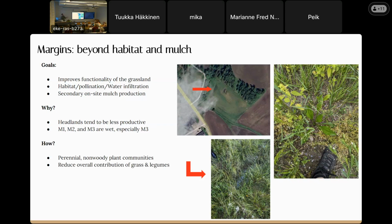Well, perennial non-woody plant communities. One thing that's different from what's generally talked about, even in regenerative agriculture, is that we're trying to reduce the grass and legumes. Grass and legumes is pretty much all we can ever think about in agriculture. Whereas we're discovering, when we look at the soil, that there's a lot of free-associating nitrogen-fixing bacteria.